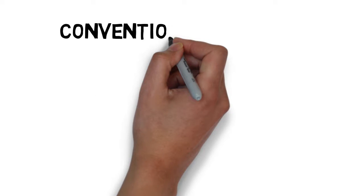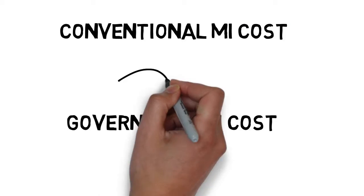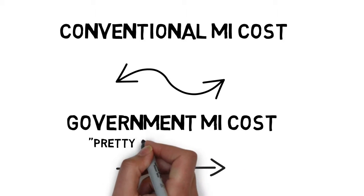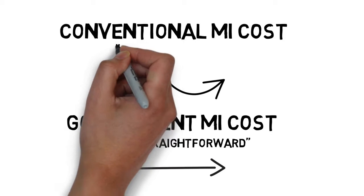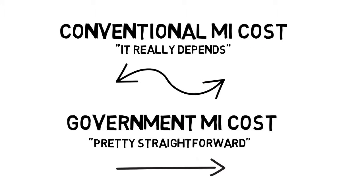The big thing conventional mortgage insurance does differently is how much its cost can vary. With government loans, all mortgage insurance costs are the same, no matter how much money you're putting down and no matter what your credit score is, as long as you qualify. Conventional mortgage insurance cares about both of those things. I think this will be easier to get with an illustration.